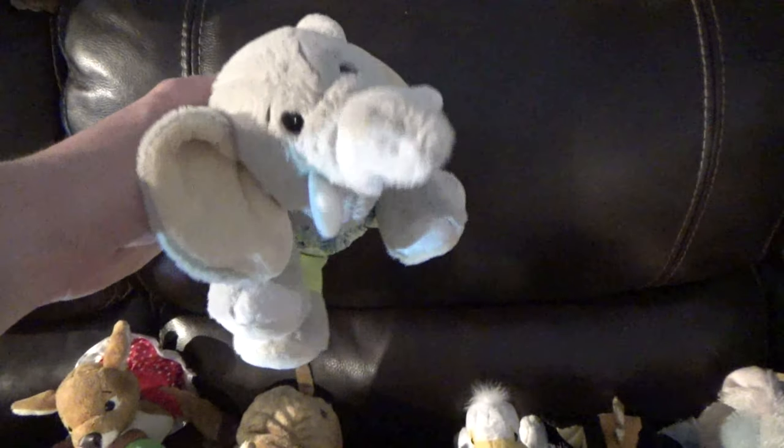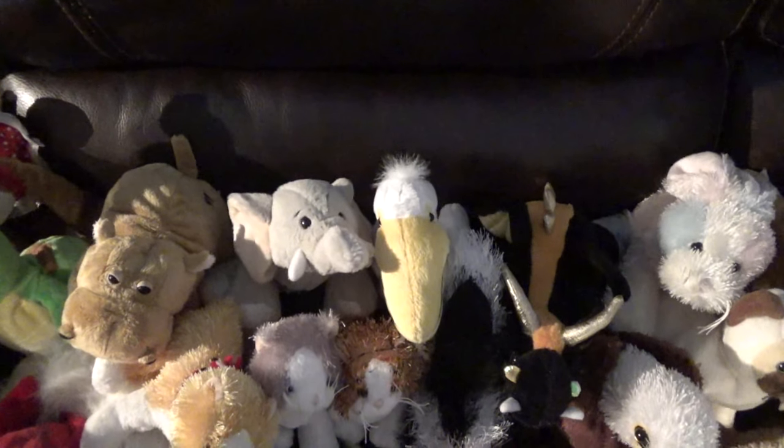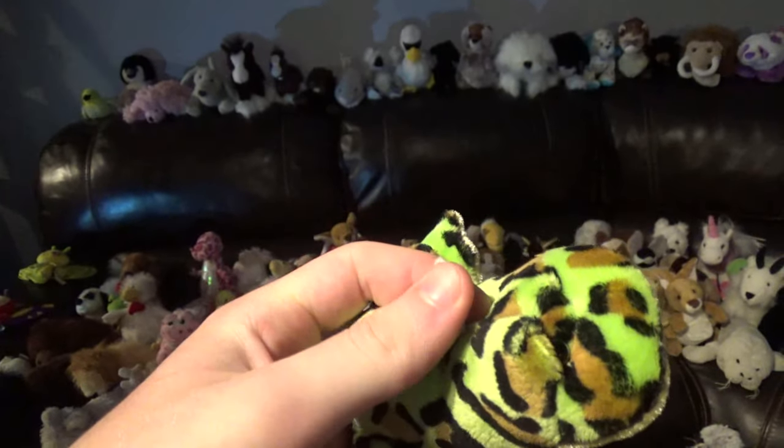Yeah, they've actually sold official clothes you can customize your Webkinz with in real life, not just in the game, though, as you can see, most of our Webkinz are kind of naked, but whatever. Next up we have a bullfrog named Drake, who I couldn't find, sadly. Though I will mention, I do have a bullfrog Kinz Clip right here, and the clip part's actually cut off. But I'll get back to this pile later.